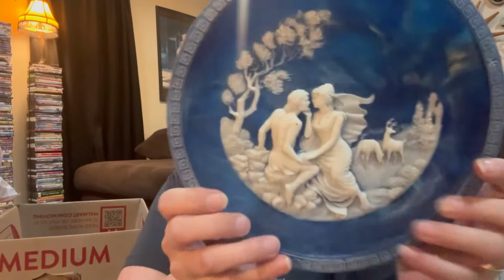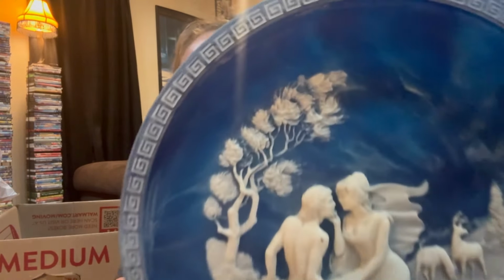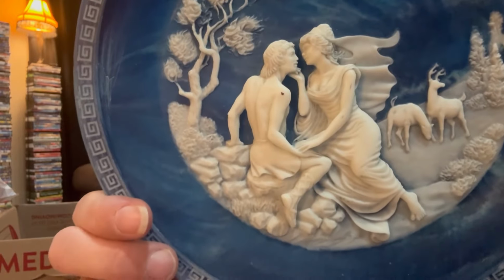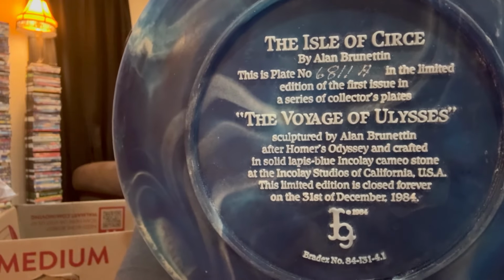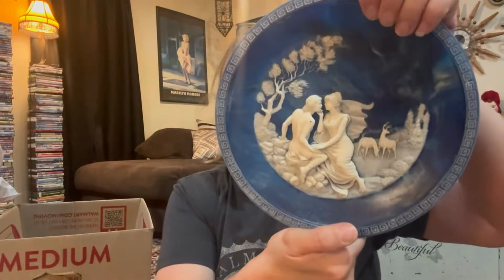And then I bought this plate. Absolutely gorgeous and stunning. Look at that. Look at the Greek motif. It is so pretty. And then on the back, it's marked right there. Isn't that gorgeous? It's so pretty.